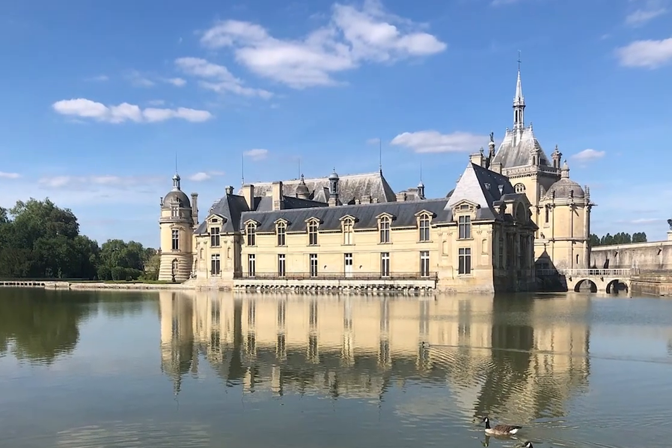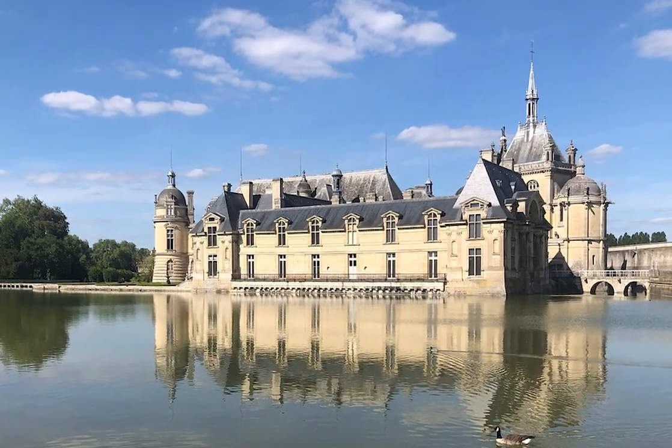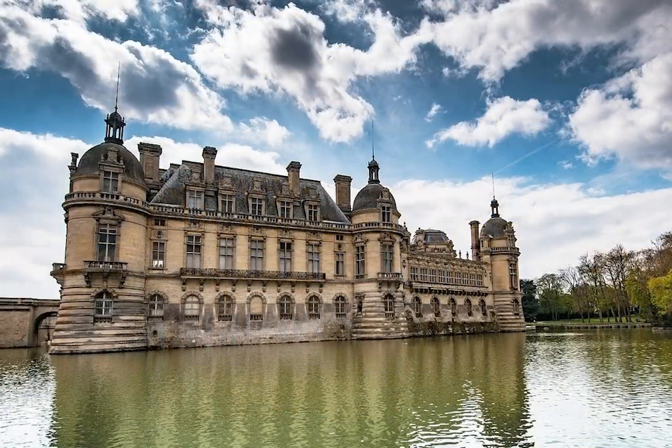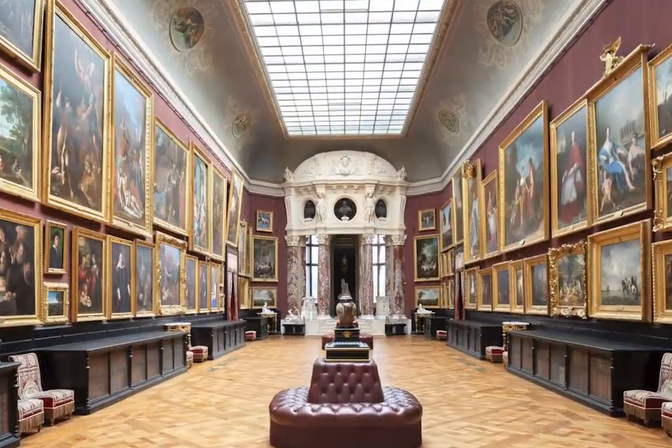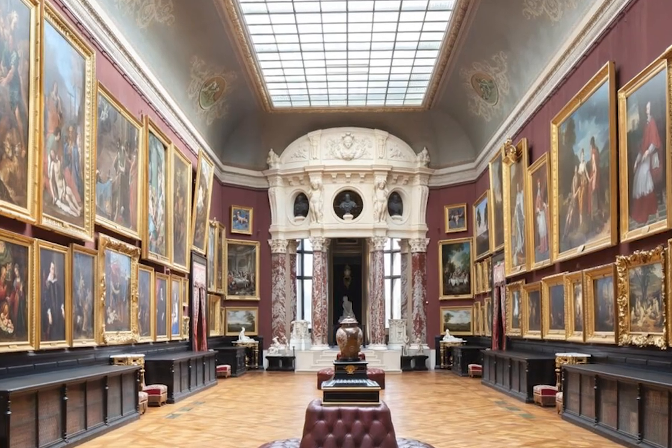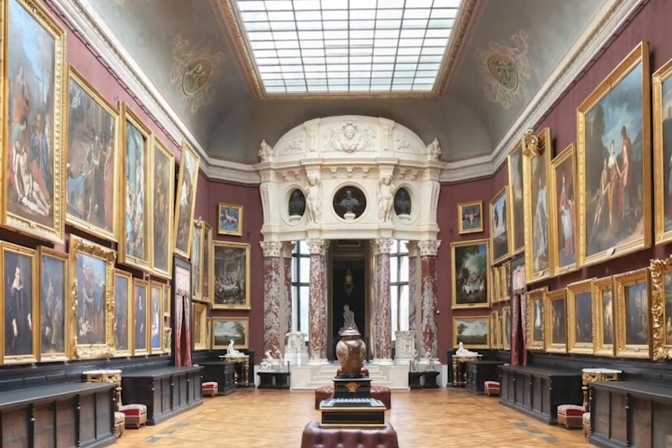Today, we're taking you to a place where history, art, and French elegance intertwine in the most magnificent way possible: the Château de Chantilly. Did you know that the Château de Chantilly is home to one of the most extensive and exquisite art collections in France, second only to the Louvre?